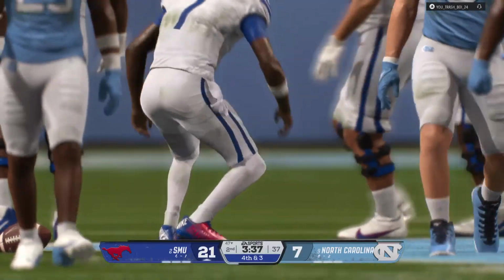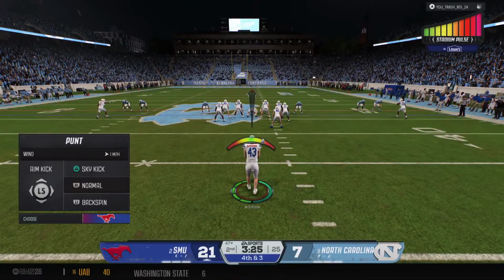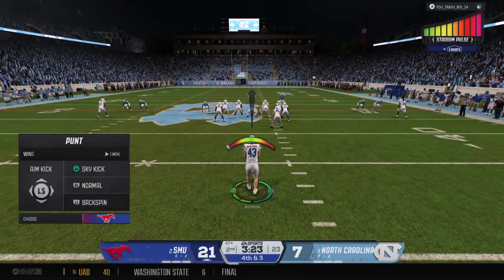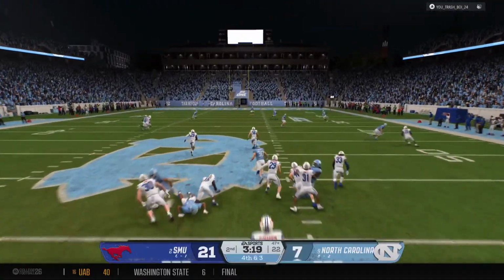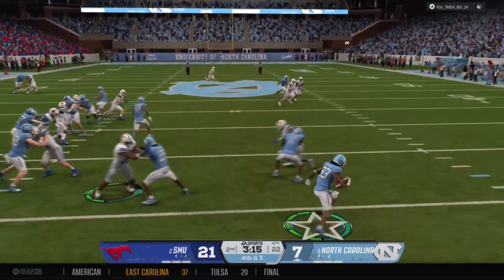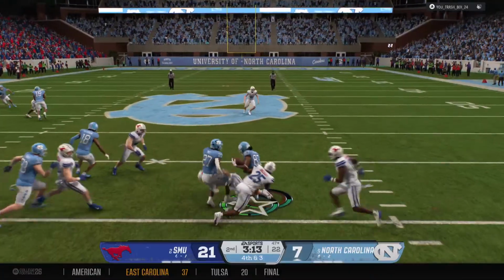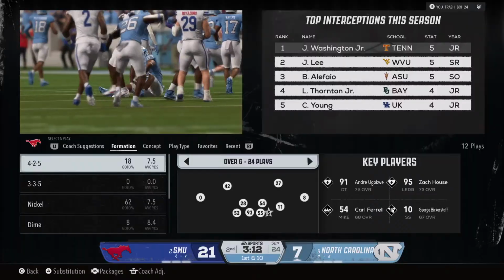Just short of the marker. 4th down now. And the Mustangs will line up to kick it away. This will be the first punt for this offense tonight. The return is tackled by this coverage team.